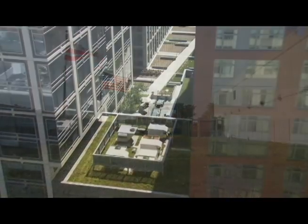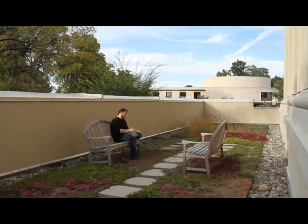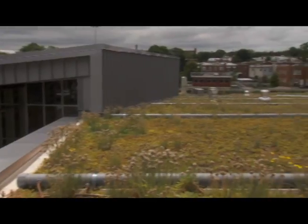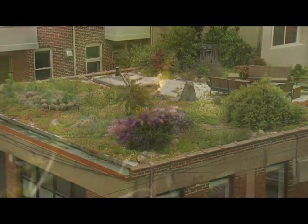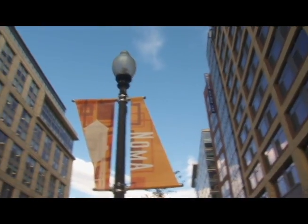Here in the district, we have 2.3 million square feet of green roofs within just 69 square miles. That is amazing. But we're not stopping there. We're adding more than 1 million additional square feet of green roofs over the next 10 years, and we're well on track to achieve or even exceed that goal. These elevated green spaces range from small residential rooftop gardens to vast spaces on commercial real estate and government buildings.